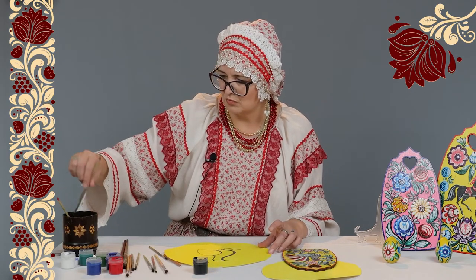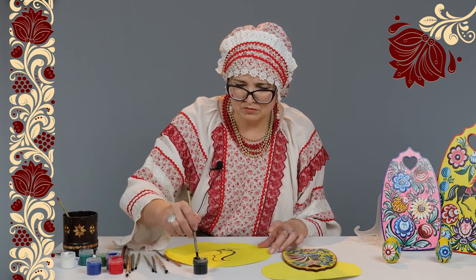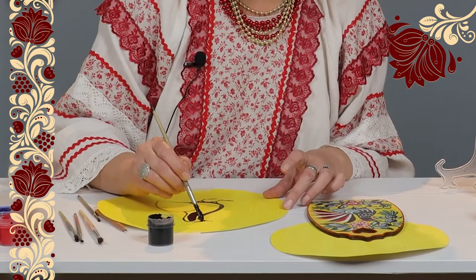After this, you take a bigger brush and fill in the empty spaces of the body. You put the black color there.